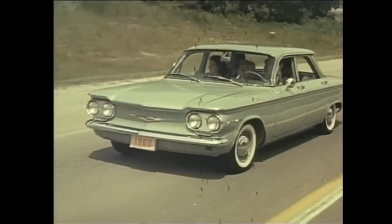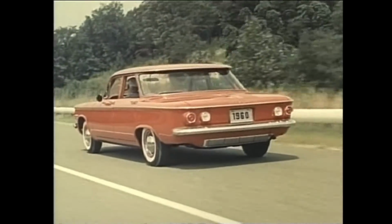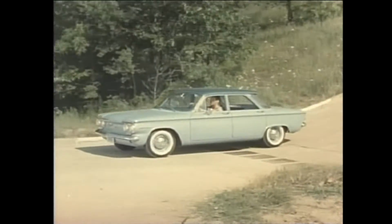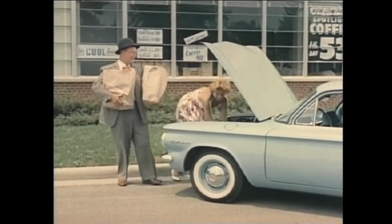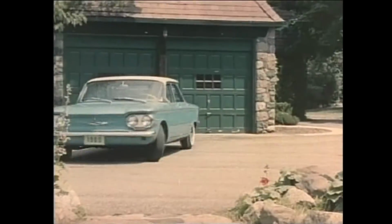Interested in the Corvair, you want to know what it can do in action, out on the road. You want proof that the Corvair can deliver the goods, give you more of what you're looking for in a compact car. And here it is, dramatic proof that the Corvair delivers the goods as no other compact car can.